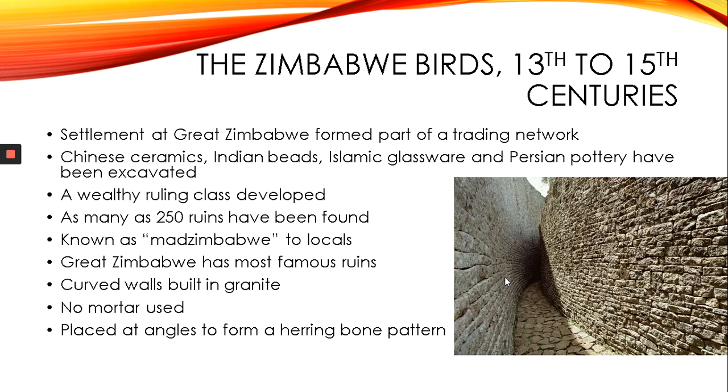So the settlement at Great Zimbabwe was part of a trading network. So they were trading with countries like China, India, Asia, and Persia. So all artifacts from those areas around the world were actually found at the Greater Zimbabwe. And it was a wealthy ruling class. So like I said previously, it was a lot more wealthy than what people expected or would have said before the colonialists actually came in. As many as 250 ruins have been found around this area, and the locals call it the Madzimbabwe.